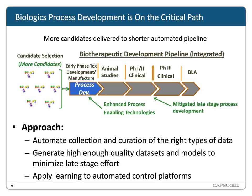In this platform, candidate processes are introduced to the integrated process development lab, where both the experimental execution and the collection of data from those experiments are automated. And this obviously substantially lowers the amount of effort that's required to collect the high quality data sets that we need in early phase process development.